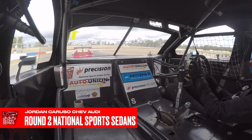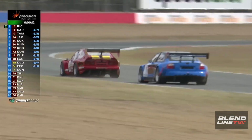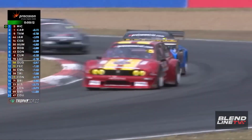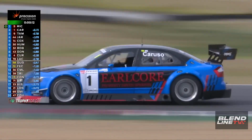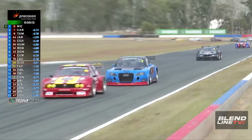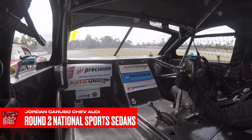I believe the issue yesterday with Jordan Caruso's Audi was a header pipe issue, a crack or something. I haven't actually had a chance to meet up with the team, but that was a rumour I heard down the back of the paddock area in between races this morning. Ricciardello running wide. He did it all day. He is absolutely exploring the grip limitation.